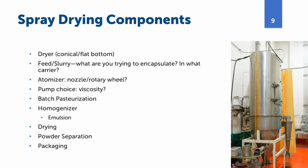You again have a chamber here. You have a nozzle at the top. You're pumping your slurry from the bottom here to the top of the nozzle. It's co-current with the airflow going down. The temperature differential allows for the air to dry the product, and the air carries your product through the cyclone into a product container. The dryer can come with a bustle that is either conical or a flat bottom, and each one has its own benefit. Flat bottoms are typically used for those products that have a high sugar content.